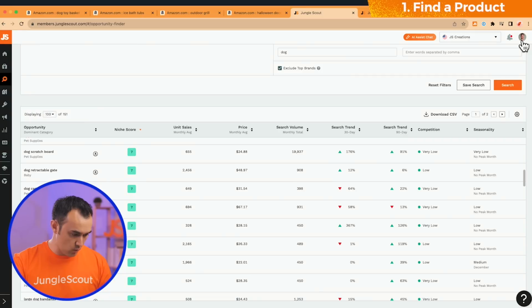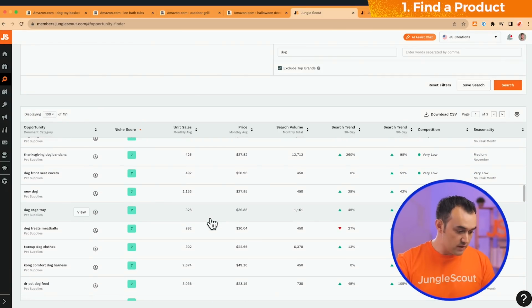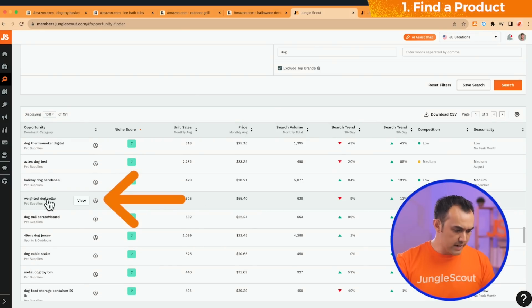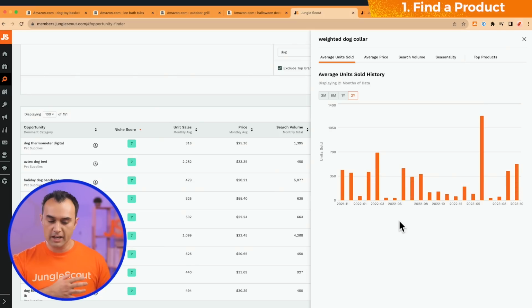So another interesting one. I'm gonna see if I can find one more dog example, and then I'm gonna move on to sort of a different niche here. All right, weighted dog collar. That again is sort of a little bit different, unique, weird, maybe you could say. So let's take a look.